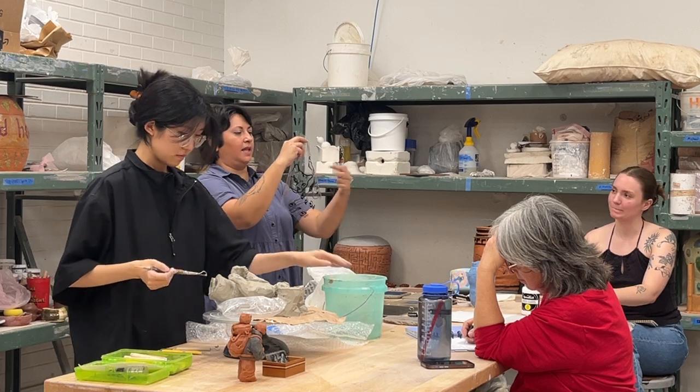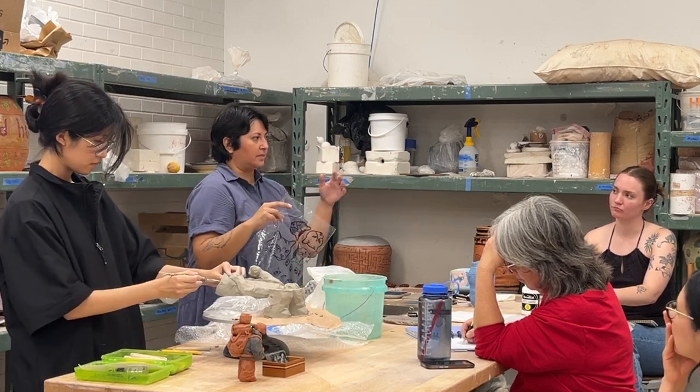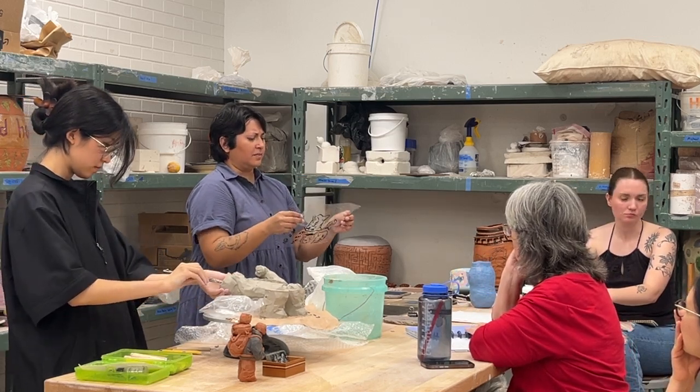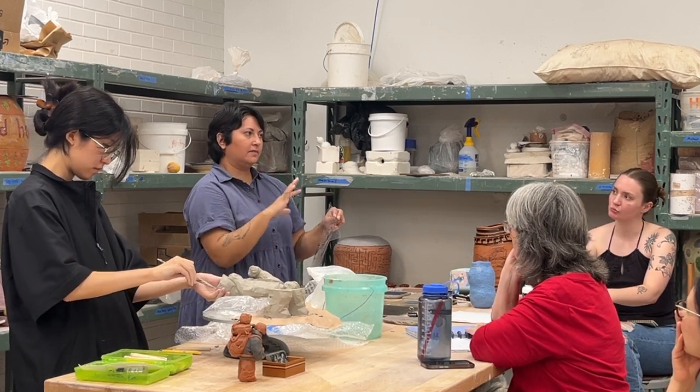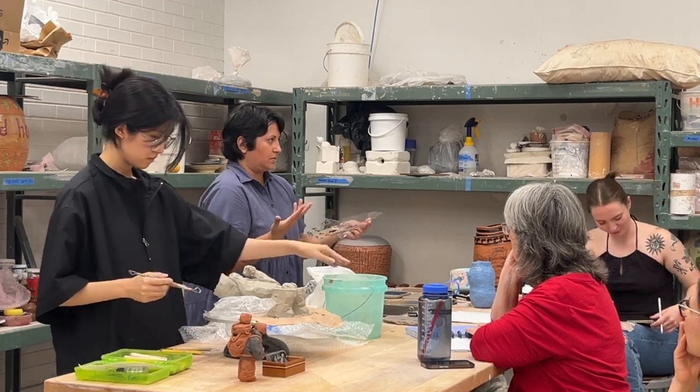So whatever is black on here will be what the ink or underglaze can pass through onto the clay. I have a project in mind using film negatives, so that would be a whole different image because it would be the opposite.